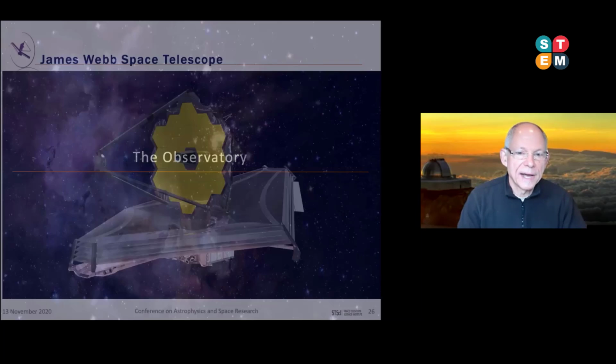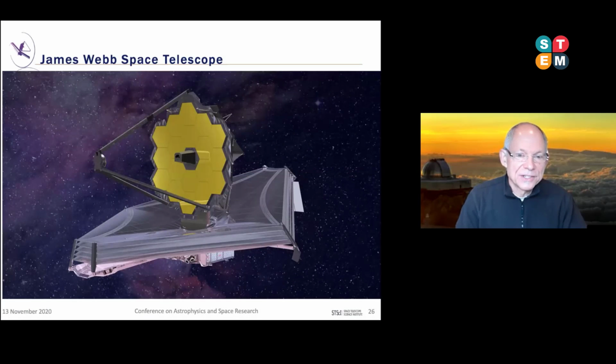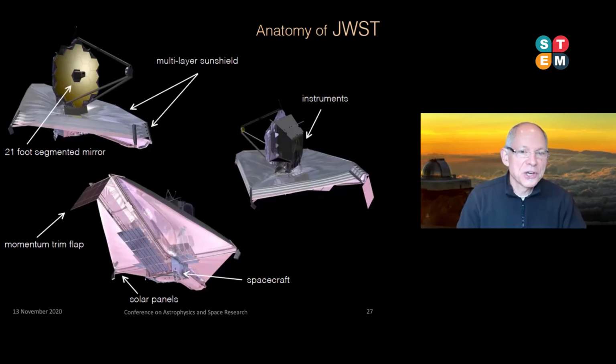So it is indeed a space telescope. These different components are that it has a 6.5 meter diameter mirror, which is pretty large by ground standards. It's huge by space standards. There is this big sunshade here, and what the sunshade does is it allows the sun and the Earth to always be on this side, and allows the telescope to be in the shade so it can cool off.